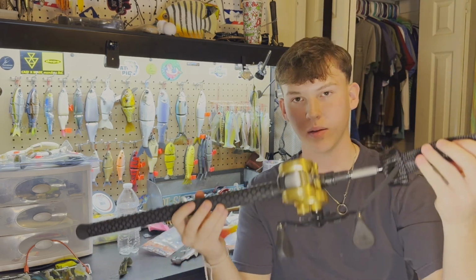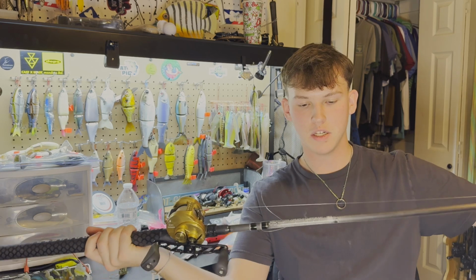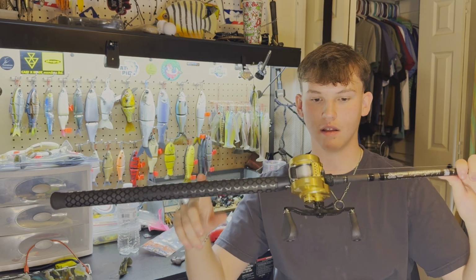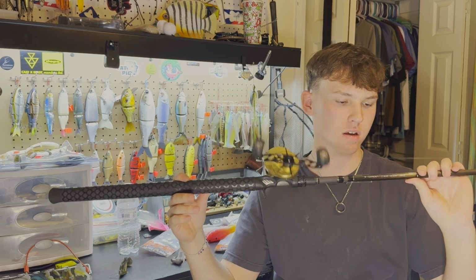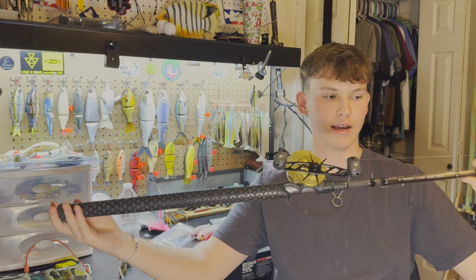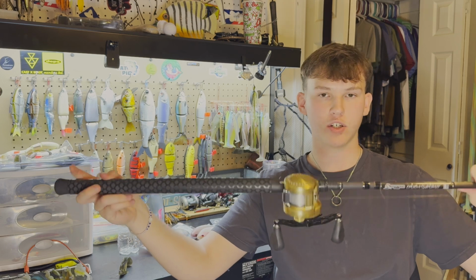All right, here is the big money setup right here. This is once again Jacob's. He just picked this rod up with that Corrado K for like a steal. He paid $300, and this is a Leviathan Omega swim bait, or is it extra heavy? Yeah, Leviathan extra heavy Omega swim bait rod. It is an 8-foot extra heavy, 2 to 8 ounces.